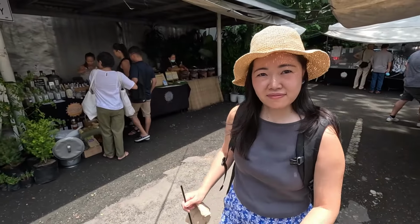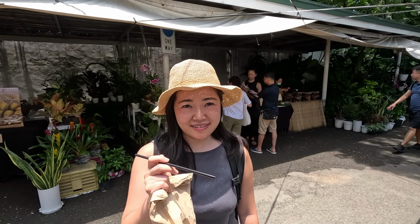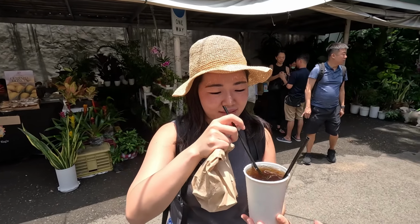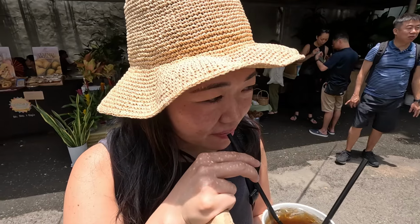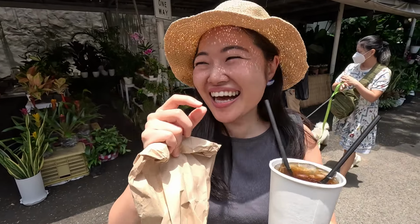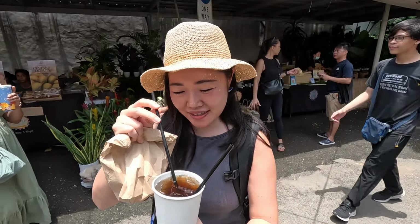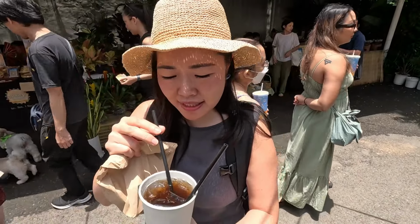So Kyoko, have you ever had this kind of drink before? No, I haven't tried the pandan. Okay, so you do the honors. You could go first. Okay, pandan. I think it's my first time. Let's see. Yeah, it's sweet, but I don't know that. What's the taste? It's the pandan. That's the taste you're tasting. Oishii desu ka? Oishii. Mm. There we go, got the oishii approval.